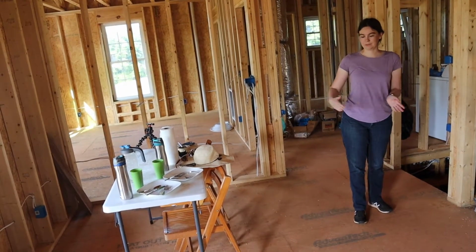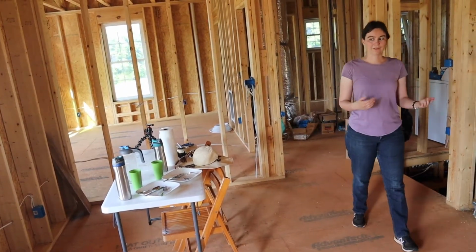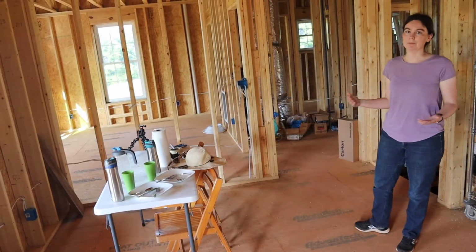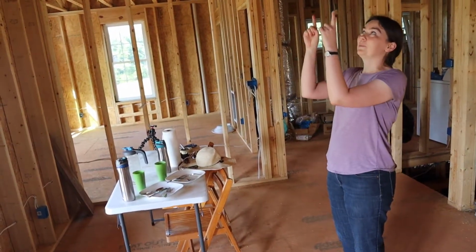So I wanted to make sure it was scooted close enough that way the chairs wouldn't be in the way when you're walking in through here. We're going to have a door here as well, so I didn't want to be bumping the table. So after we figured all that out, we had to figure out what we're going to do up here.